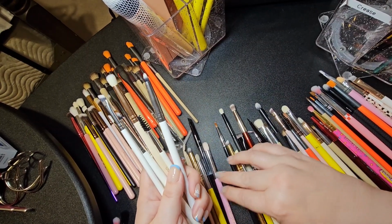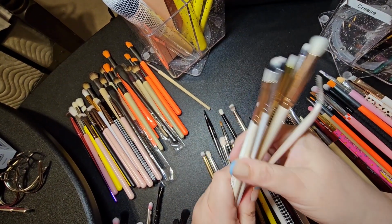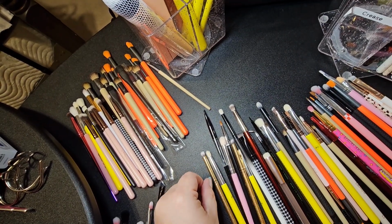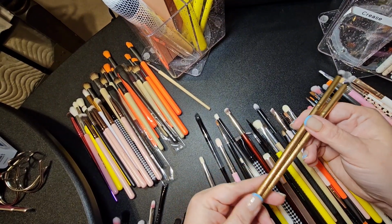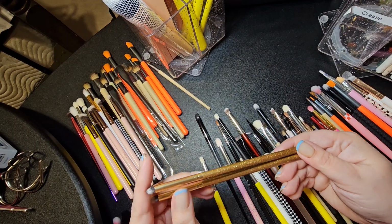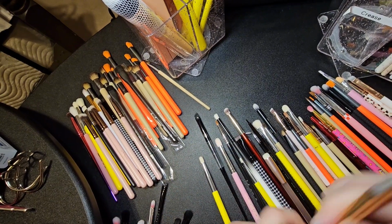Just sorting through the ColourPops. Alright, keeping all of these from ColourPop. Alright, I'm going to keep these two Luxie pencil brushes. They are a mini flat angled, is what it says, and a mini round, but I use them as pencil brushes because they're so small.